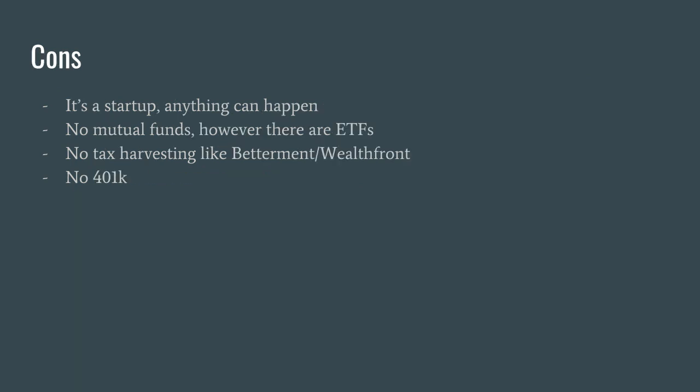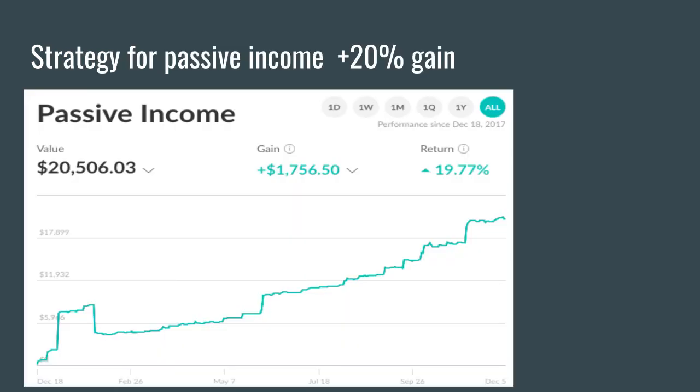Now the cons is that it's a startup, it's a new company, it receives a lot of hype, so anything can happen with companies no matter how much good news they pump out. There's no mutual funds right now, but they say they will be releasing it. However, there are ETFs, so if you're a more aggressive trader, this might work better for you. There's no tax harvesting like Betterment or Wealthfront, and there's no 401k support, but they're looking to launch that in the near future. Now let's talk about the strategy that everyone's been waiting for.